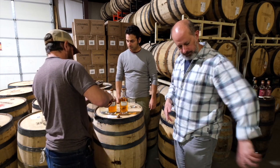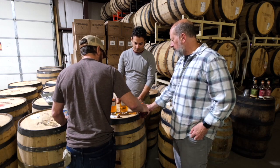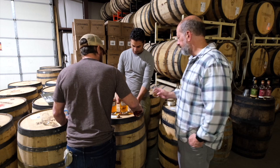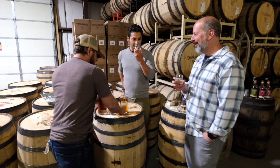So this one's 110 proof currently. May I ask, what do you go in the barrel at, proof-wise? We go in the barrel at 105, give or take. We're not super scientific about it.